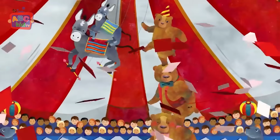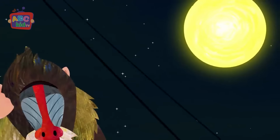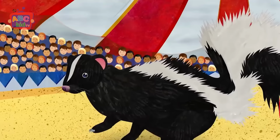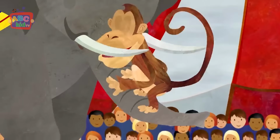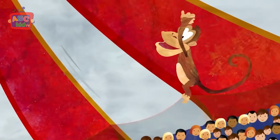I went to the animal fair. The birds and the beasts were there. The big baboon by the light of the moon was combing his auburn hair. The monkey bumped the skunk and sat on the elephant's trunk. The elephant sneezed and fell on his knees, and that was the end of the monk.